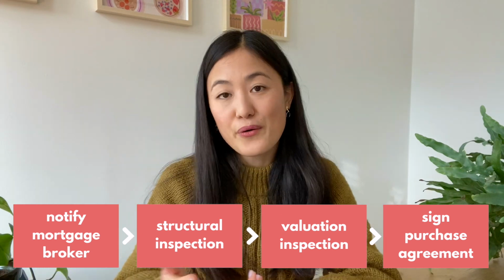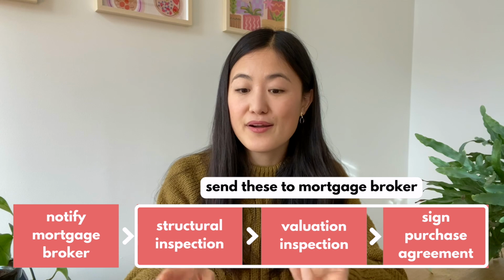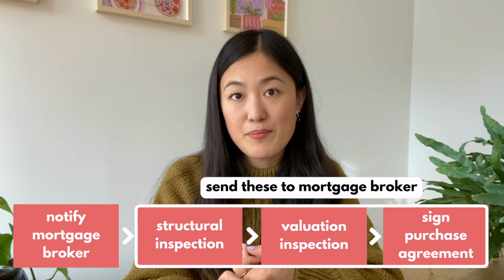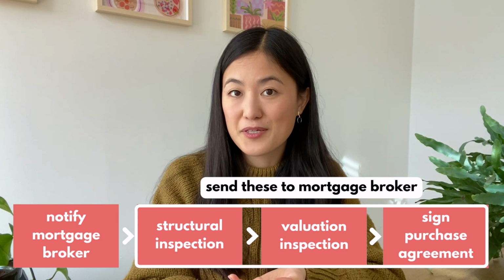When you've got all your documents in order, you need to send the structural inspection report, the signed preliminary purchase agreement, and the appraisal report to your mortgage broker. As I mentioned in my first video, we actually weren't able to attend the purchase agreement appointment because we had booked a holiday at the exact same time. Luckily, we were able to ask our makelaar to act as our power of attorney, and she was able to sign the purchase agreement on our behalf while we were away.